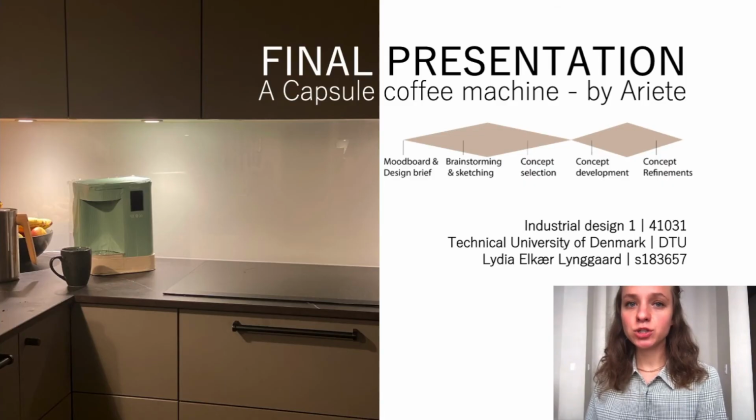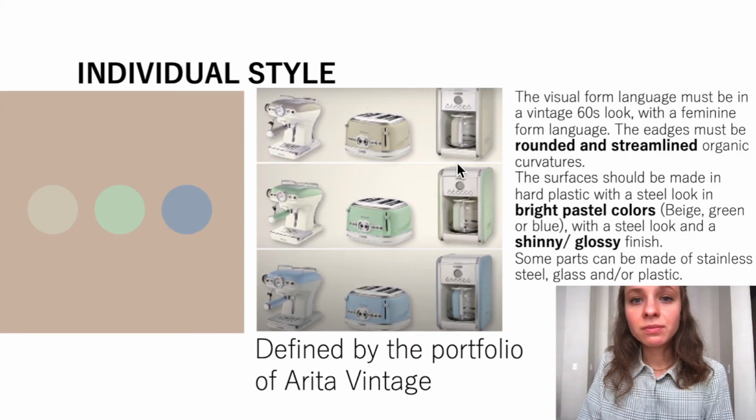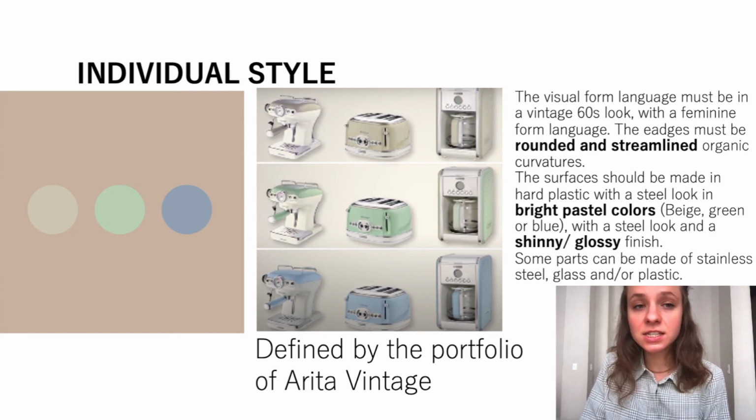My final and individual presentation concerns a capsule coffee machine by Ayette. As illustrated in this slide, the concept development process starts with clarifying the project scope, including the aforementioned persona and my brand choice, Ayette. Ayette are designers of a number of practical household appliances in several collections, such as Centrica, Vintage and Party Time. I have chosen to make a design that fits the Ayette Vintage Kitchen collection.